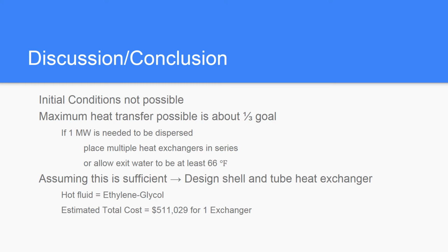So in conclusion, we found that our initial conditions did not lead to a possible solution, and that the maximum heat transfer possible was only about a third of the goal. But if we wanted to get 1 megawatt of thermal energy transferred, then we would either need to place multiple heat exchangers in series or allow the exit water to be over 66 degrees Fahrenheit.